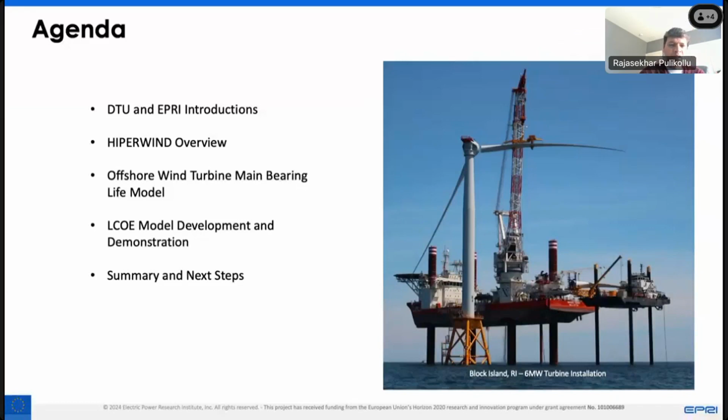Coming to today's agenda, we'll quickly go through DTU, Denmark Technical University, and EPRI introductions. Then we'll give a high-level overview of the Hiperwind project: what the overall goals are and where we are as of today. Asger from DTU is going to present the physics-based model that he has built to predict the life of a main bearing on a Siemens 2.3 megawatt offshore wind turbine. Later, Clement is going to talk about the LCOE model and the inputs considered for this LCOE model for offshore applications, and also give a quick demonstration of this model, followed by a quick summary and next steps.